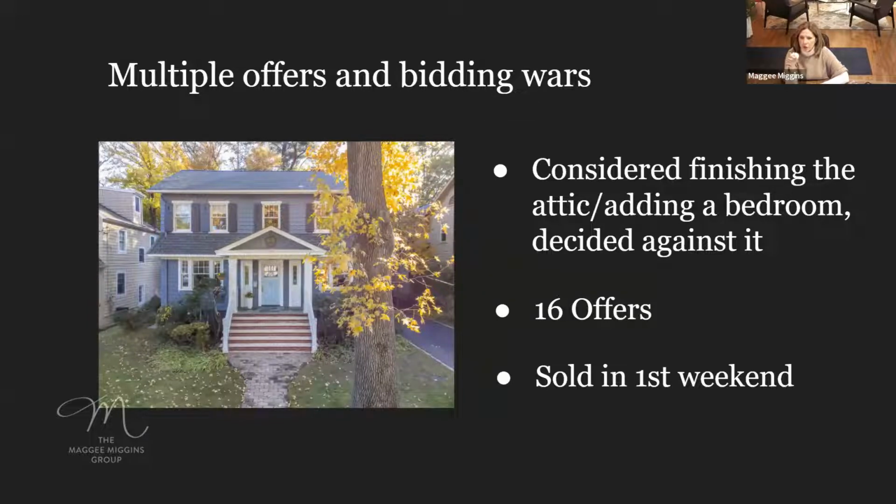The current owners of that house were going to do just that. And then two years ago, COVID hit, and lifestyles changed. And then they just decided, you know what? They wanted to make a different change. So we saw a lot of that happening. But that's one where we did not do the attic. It had 16 offers. Sellers really like us too. Well, they liked us the whole time anyway, but now they really like us, because 16 offers is not too shabby.